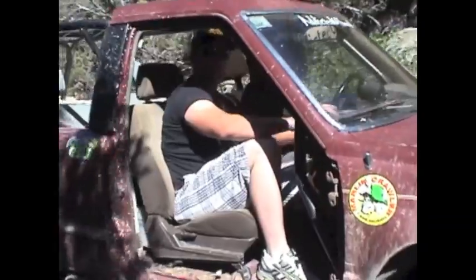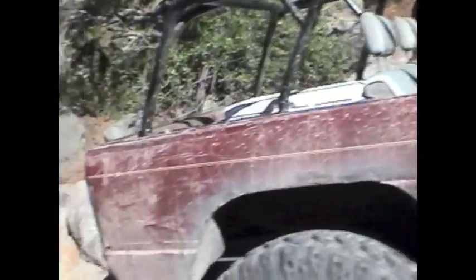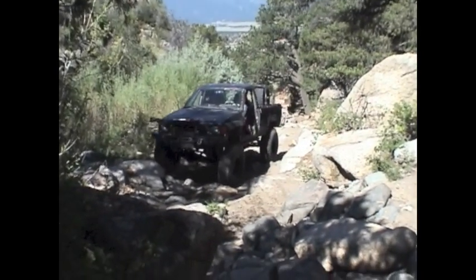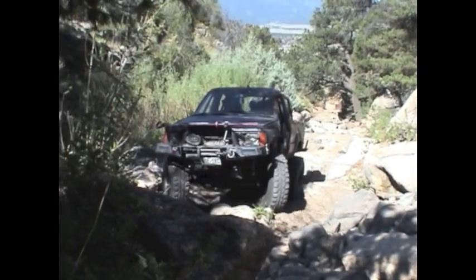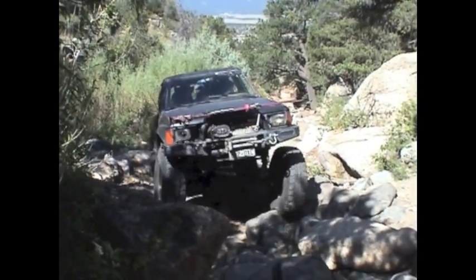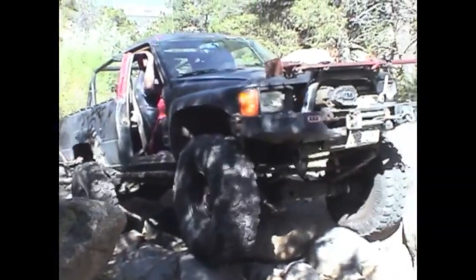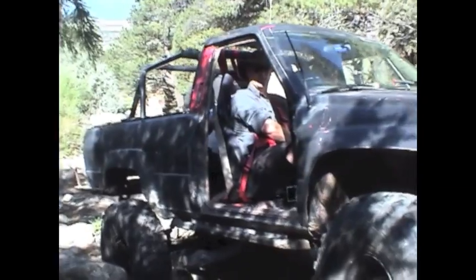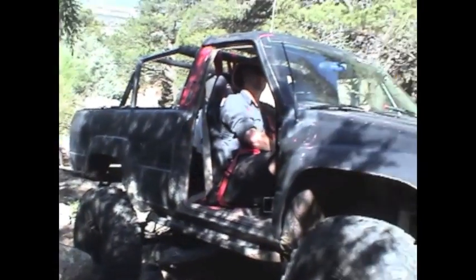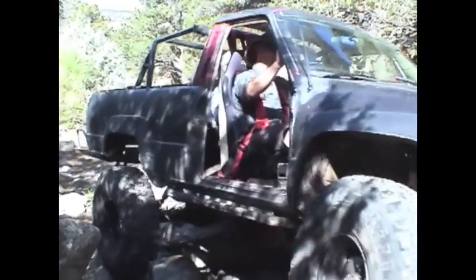This 4Runner right here, I'll tell you more about at some point. This was Aaron Elson's 84, really well thought out rig. This right here, 85 4Runner belonging to a gentleman named Bear. I can't remember his last name. This one suffered the worst by far out of all the rigs on this trail. He was already abused. By the end of the run, he spit the drive shaft in the front a couple times, blew up his front diff.